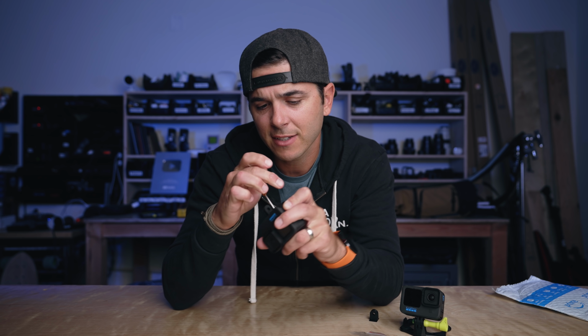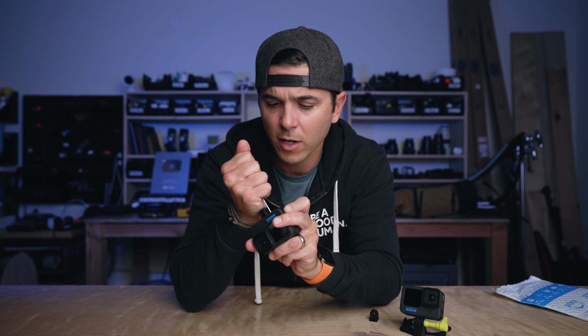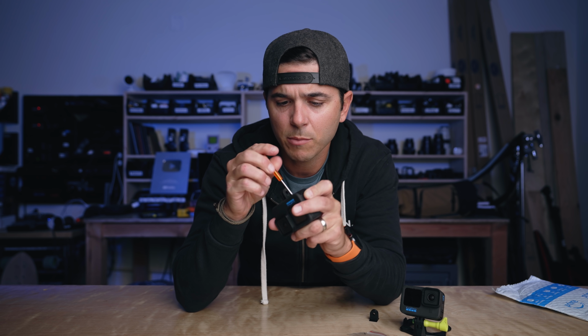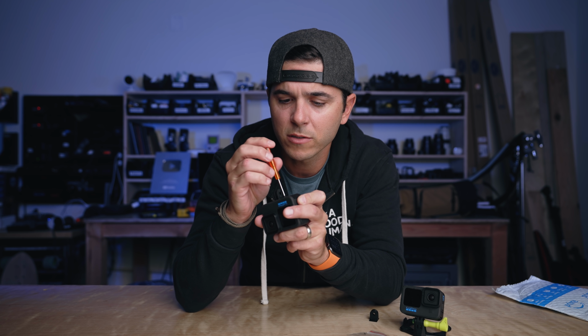So because of that Loctite, you've got to really push down hard and just slowly start turning. Don't try to go too fast. You're gonna strip out your screw head and that would suck.